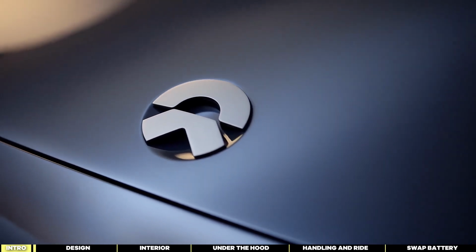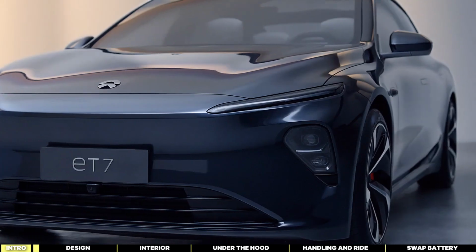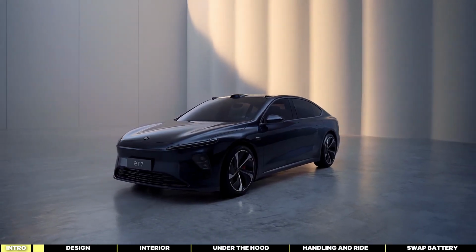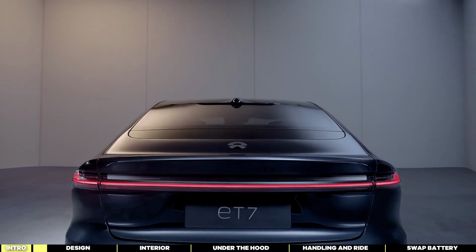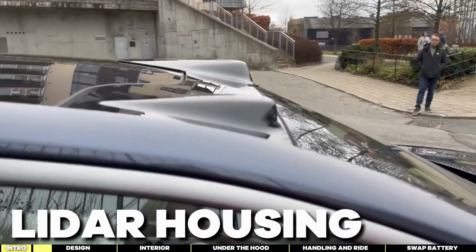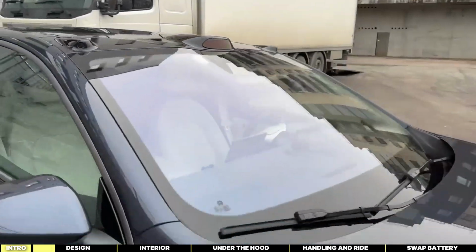The ET7 boasts a streamlined aerodynamic design, a prerequisite for any efficiency-focused electric vehicle. Infused with NIO's distinctive flair, the front-end styling features a unique squint, while the rear end exudes an appealing Audi-esque vibe, complete with a noteworthy 2-meter-wide LED bar. But you know what this car's most striking feature is? It's the elevated LiDAR housing above the windscreen, adding a distinctive touch, though some may find it unconventional.